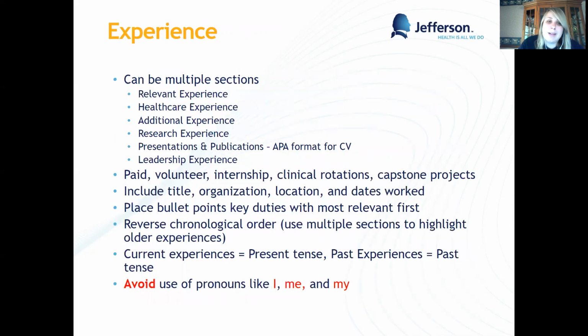We talked a little bit about the experience section, but here's just some more ideas as to different headers or organizational tools for you to organize that experience. Again, be specific. You can put leadership as a section. You can put research, publications, teaching. Lots of great information here if you want to pause real quick and read through this slide.